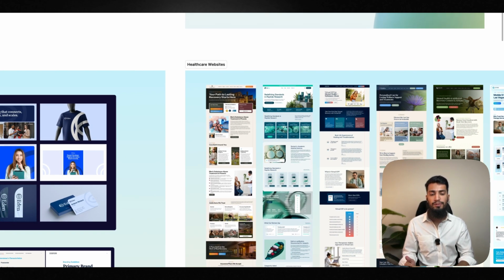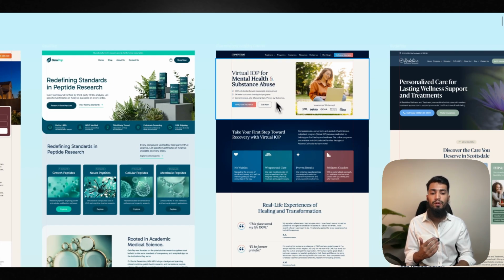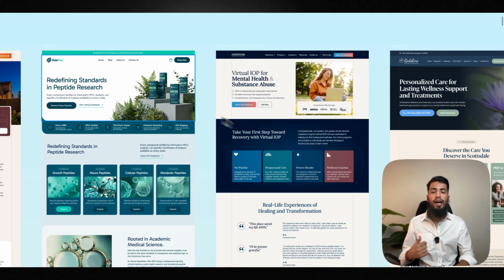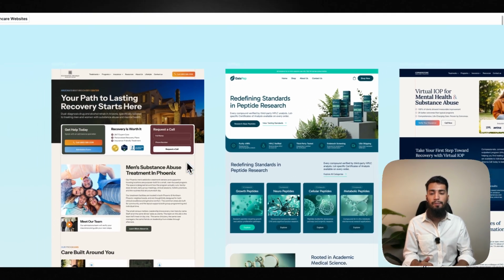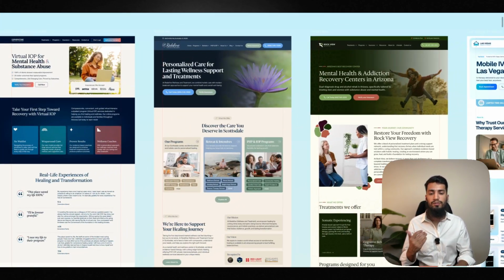So when I say healthcare website, these websites don't just have one page, 5 pages, 10 pages, 20, but those websites have 100 plus pages. If we give an example, this website has 300 plus pages, and every page works as a sales page so that it converts, right? So you have to make sure that every page or landing page you design is high conversion, and that brings results for the customers.